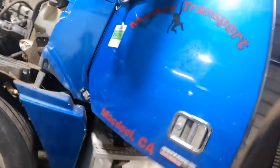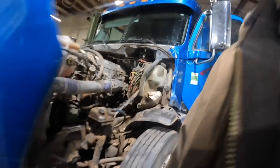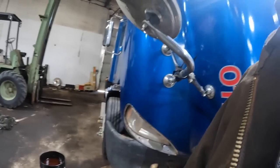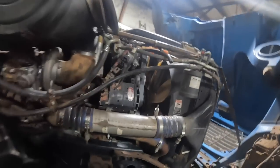Guys, this is that Freightliner that I had turbo troubles with. I got the 6170 running. I need to get it back in here, back up against it, and get hold of the hood, get it on, but I can't get to it until I get this out of the way. What the hell's he got? A fan clutch leaking? Is that the air fitting going into it?